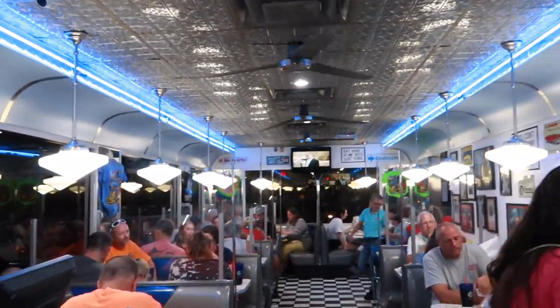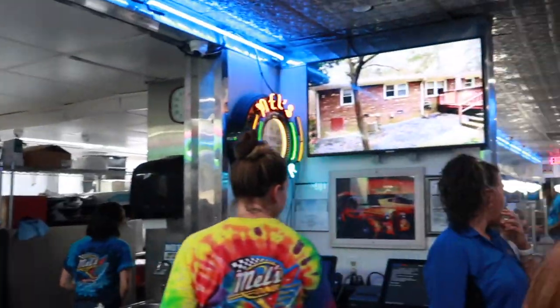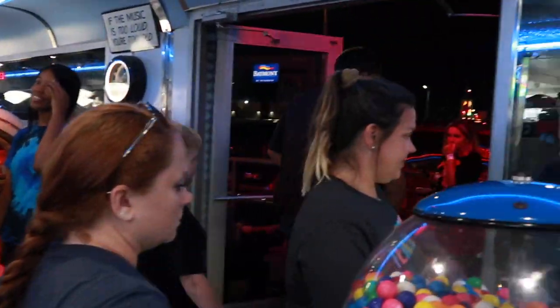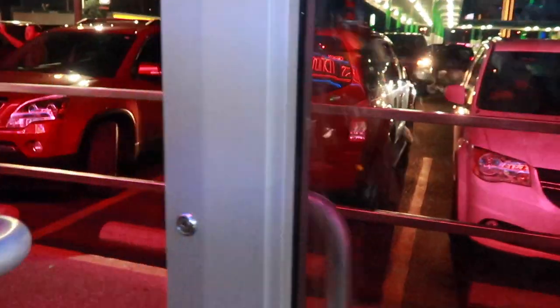This is the overview of the whole restaurant. Kitchen back over here. Not much to it. They cram a lot of people in a tiny little space, but it was fun. Have a good time. Thank you, Mel's Diner.